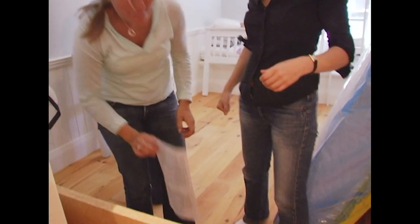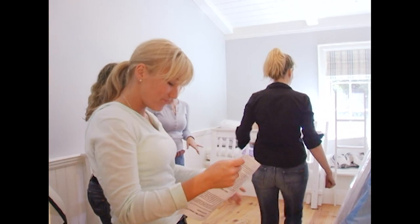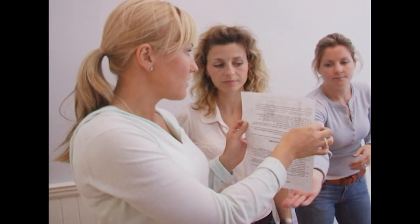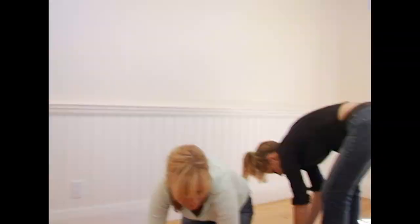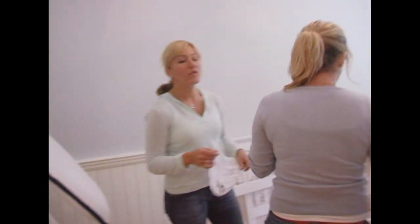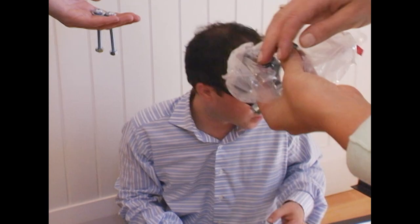Okay. I'm gonna be the foreman. This is what it needs to look like when it's completed. So that's good. Was there anything left in that box? Are they the right size for the holes in the corner brackets?